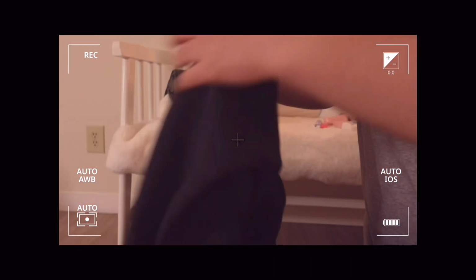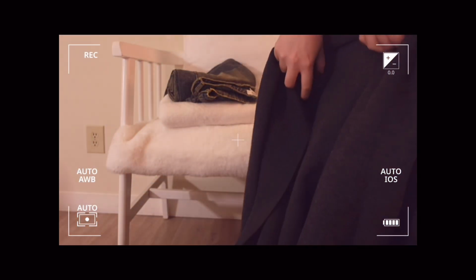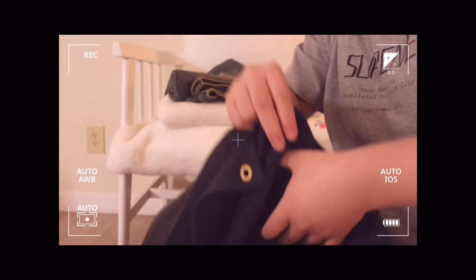And this cardigan from Zara. It's a cute little one button cardigan. Just button it at the top.